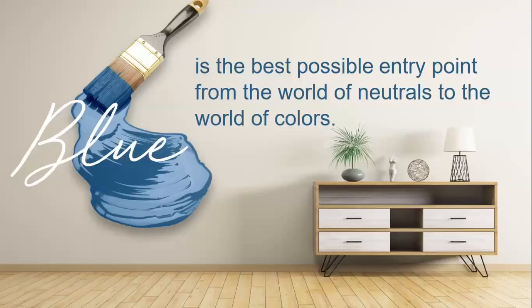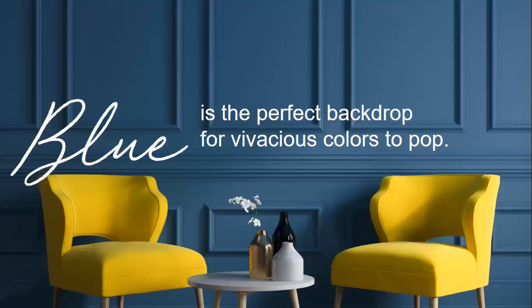And with it, because of that connection to nature, it's also one of the best colors to venture away from the neutrals. So if you have one of those clients that is still in the gray or the beige phase, but they want to try colors, blue is typically the easiest way to venture into that.